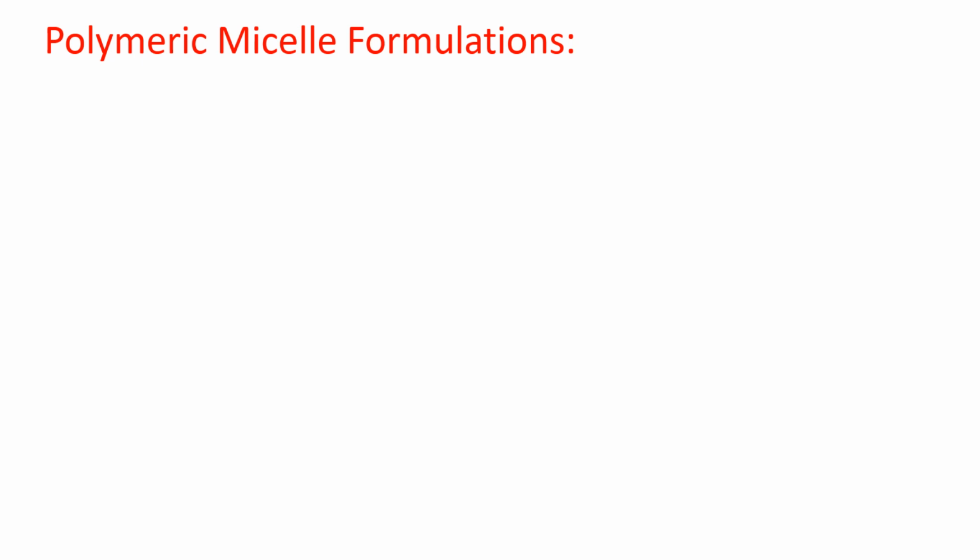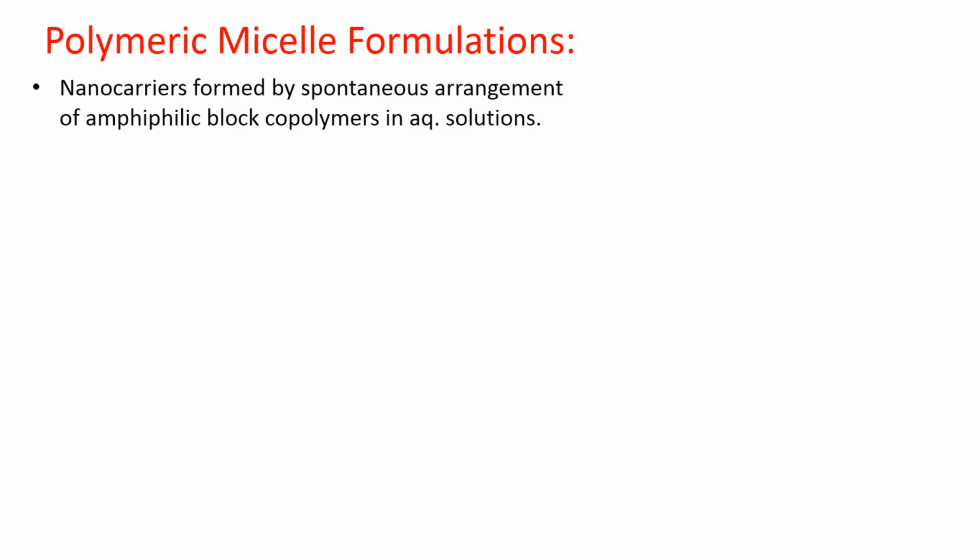So we normally use soap for washing clothes because the oil or the oily stain, lipophilic stain, can be easily taken out by the surfactants. Very similarly, here also, these polymeric micelle formulations are very small.